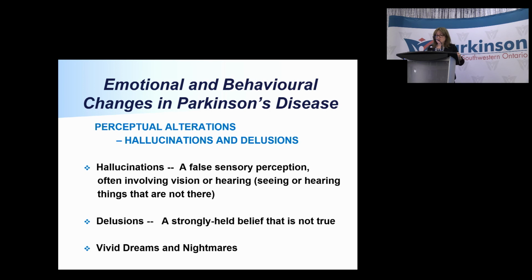Okay, another common emotional behavioral change is alterations in perception, and specifically hallucinations and delusions. So hallucinations are a false sensory perception, such that the person believes that they're perceiving something that's actually not there. So they can involve any of the senses, but in Parkinson's disease, hallucinations are usually of a visual nature. And some of the most common hallucinations are of small animals or children. And they can be pretty common in Parkinson's disease. So about 50% of people will experience hallucinations at some point.